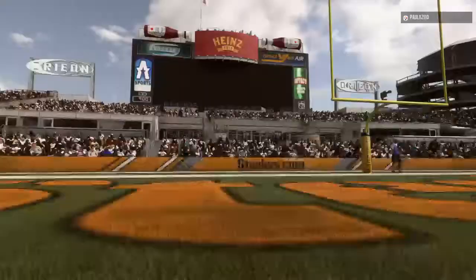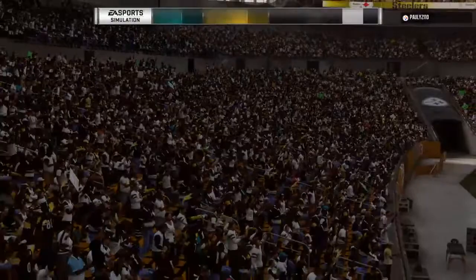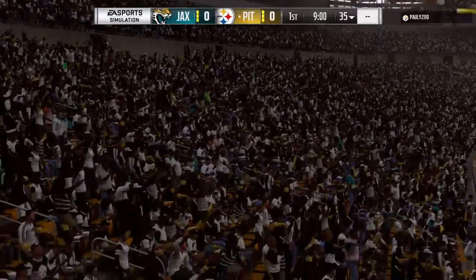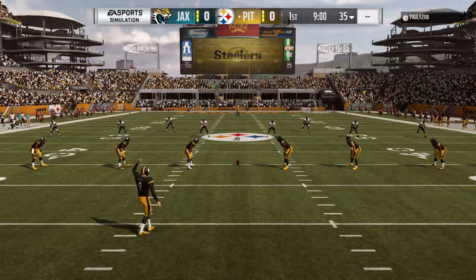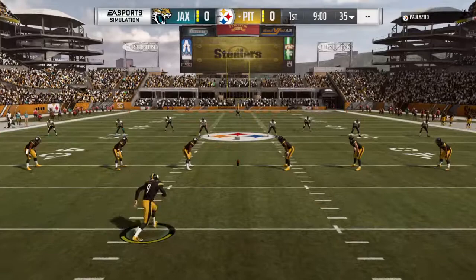EA Sports coverage of the NFL brings us to the steel capital of the world, Pittsburgh, PA, at Heinz Field. The scene a few moments ago, here it is. It's unlike any other in sport as both teams made their way out of the tunnel. These folks are fired up as their guys are ready to do battle between the Jacksonville Jaguars and the Pittsburgh Steelers. Two teams here, each off to 1-0 starts as this one is underway on EA Sports.